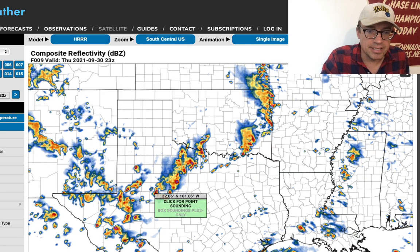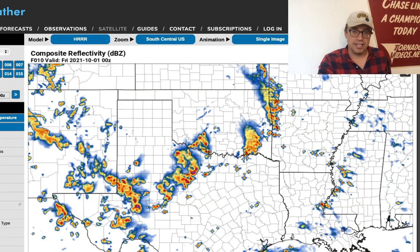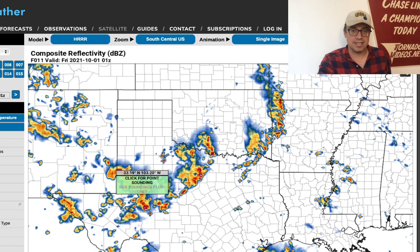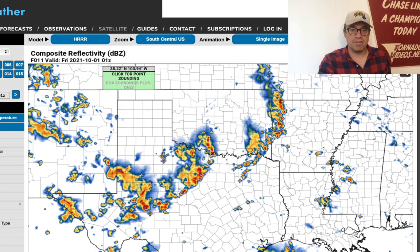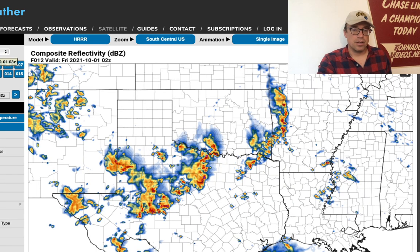And look at this mess here that develops across the Permian Basin. A lot of rainfall down there. Potentially some flash flooding. Big rainmaker here with this system, so you may even want to extend those flash flood advisories and watches out across the South Plains of Texas, because this is by 7, 8 p.m. tonight. Big time rainfall down there across the South Plains of Texas, everybody.